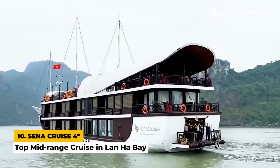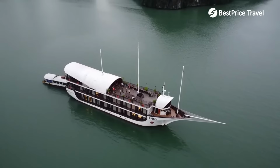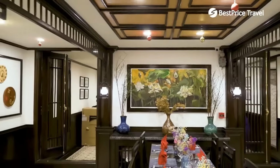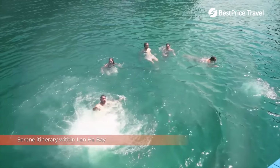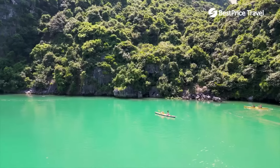Lastly, we have Sena Cruise, a cozy ship with just 16 cabins, perfect for a private, peaceful getaway. The decor blends traditional Vietnamese and French styles, creating a unique, charming atmosphere. The itinerary focuses on the quiet, less crowded parts of Halong Bay, offering a serene escape for those looking to relax and enjoy a more intimate journey.